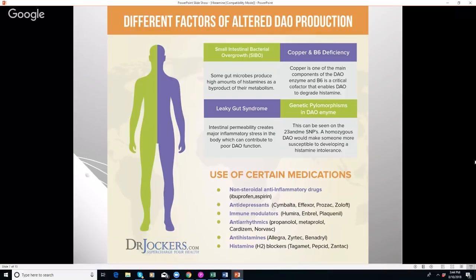And these are really common medications. So NSAIDs, non-steroidal anti-inflammatory drugs, ibuprofen and aspirin, some of the most common over-the-counter medications, they block DAO enzyme production. You've got antidepressants. We have an antidepressant culture. We have so many people on antidepressant prescriptions, and these can block DAO enzyme production.